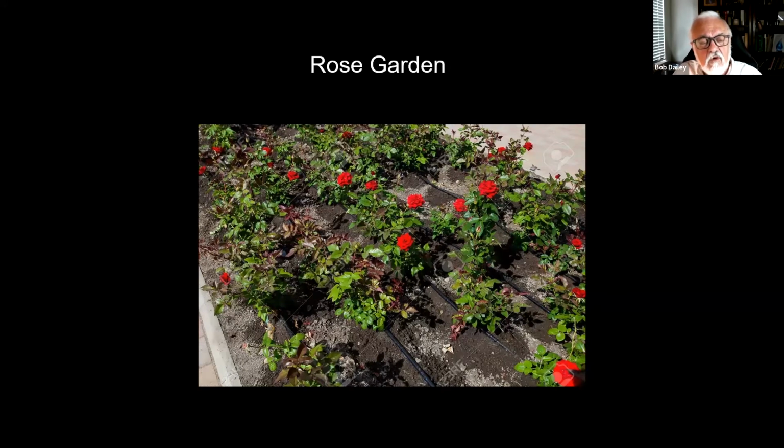Fungus will grow on leaves that are too wet. Why is that in Southeast Texas? Because we have such humidity here that fungus grows really rapidly. So we are exposing our plants to fungal infections in our gardens. And that's important to understand.